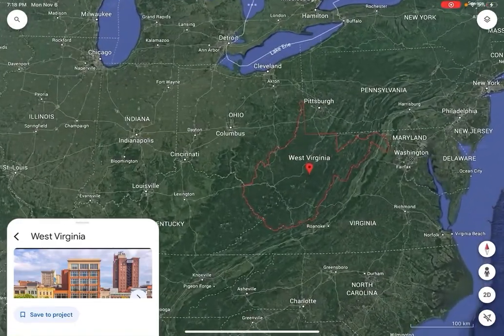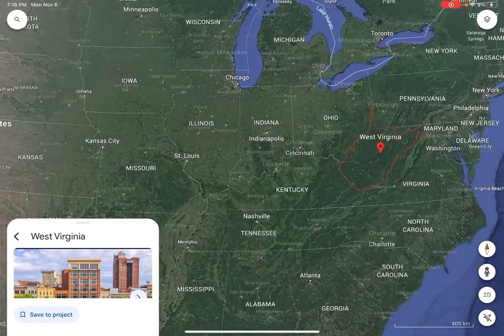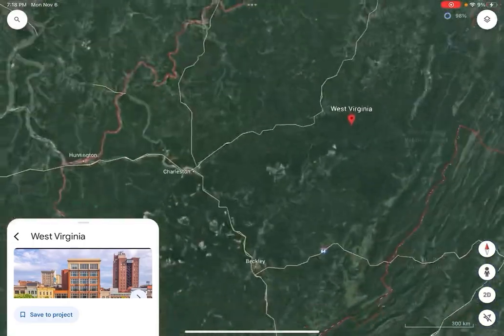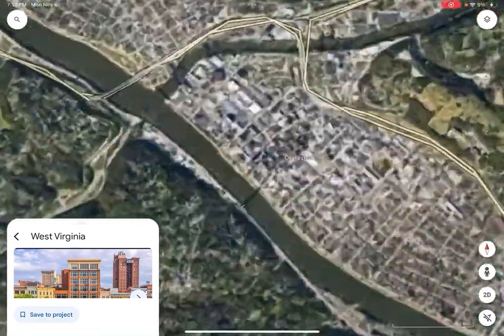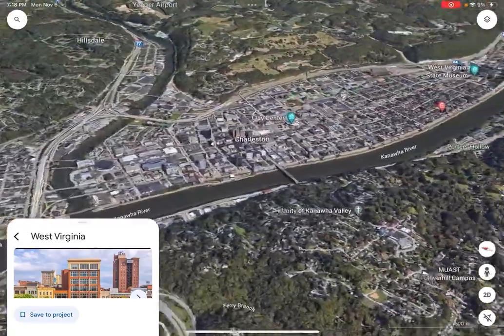It borders Pennsylvania to the north. It borders Virginia to the east. It borders Kentucky to the southwest, and it borders Ohio to the west. The capital is Charleston, and it sits right here. And Charleston is the city that has the tallest buildings.